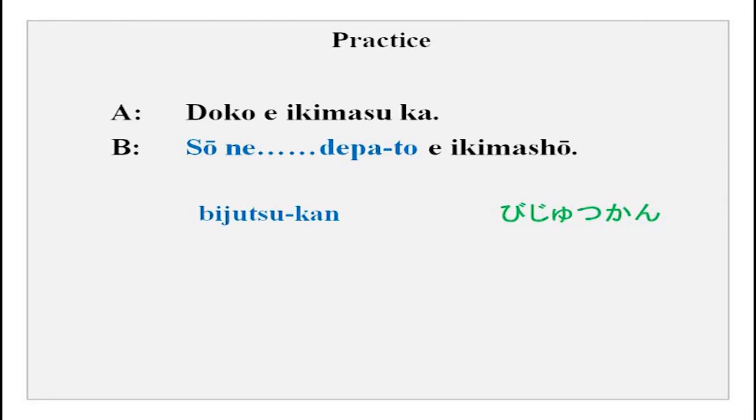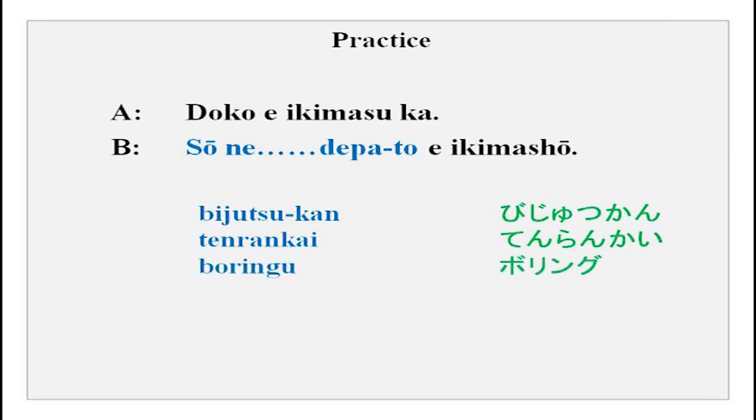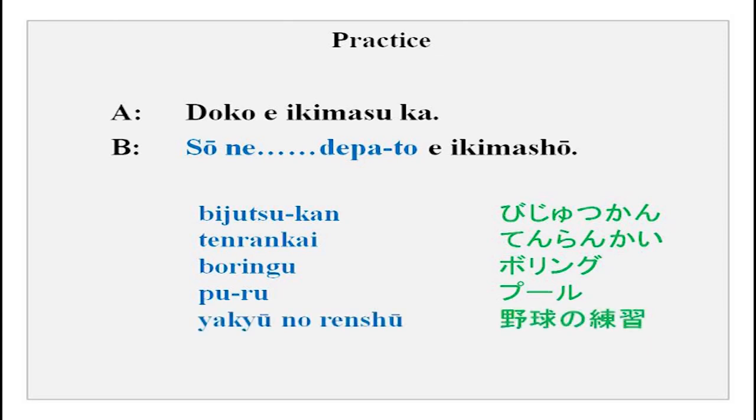Bijutsukan, art museum. Tenrankai, exhibition. Boring, the bowling places you have where you can go and practice bowling. And then pur is swimming pool. Then you have yakyu no renshu, yakyu is baseball, practice baseball. Cafeteria, of course you all know. So you can go to any of these places, you have to use particle e and ikimasho with particle e. So doko e ikimasu ka or doko e ikimasho ka? Bijutsukan e ikimasho, tenrankai e ikimasho, boring e ikimasho, and so on. So you can practice this small conversation with your friends.